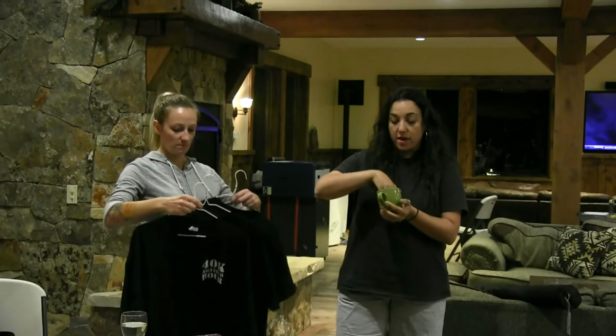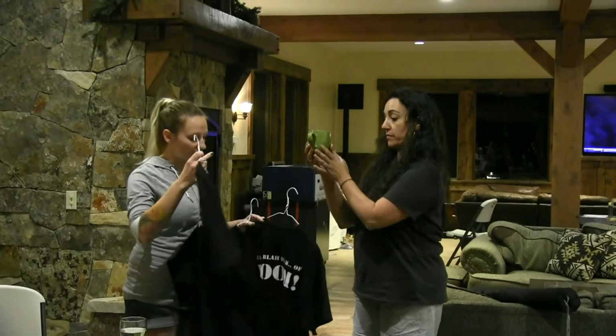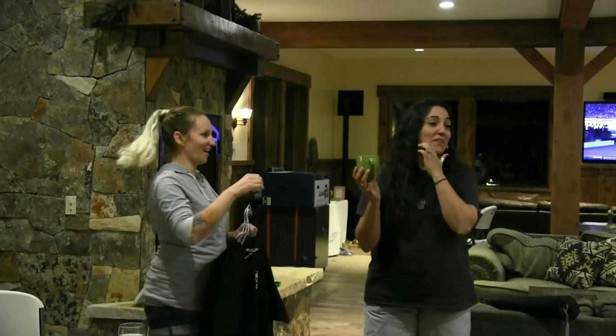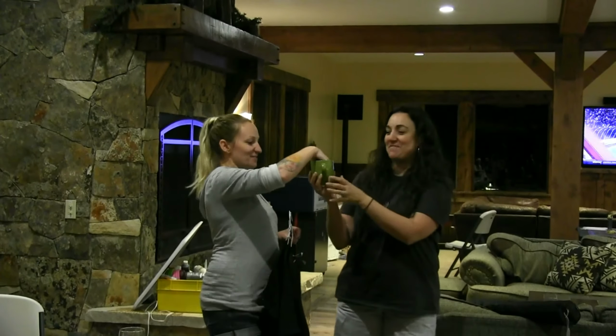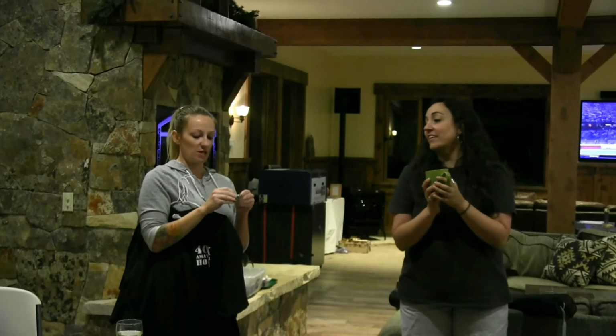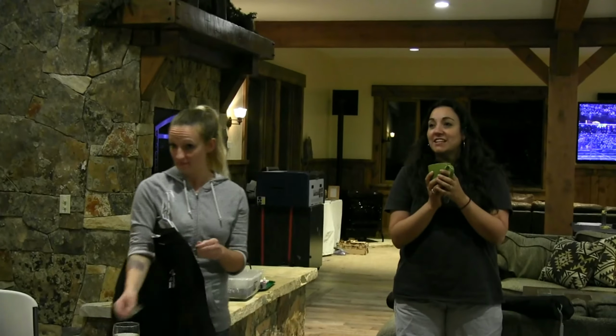T-shirts from them. Really cool. And they all have really fun sayings on the back. I'll just let you guys read them. That's the best one right there. And figure out. You have to ask them what they mean. You might have to explain it to us too. Okay, so one of the t-shirts is going to Dan. Yay!